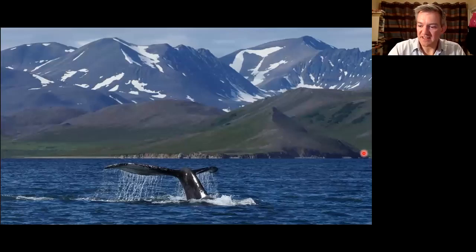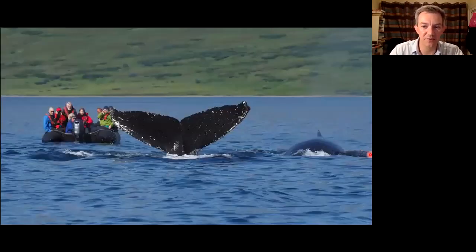So the area is still incredibly rich in whales, thankfully. In fact, numbers seem to have really gone through the roof. On one sailing in a 24-hour period, we estimated 1,000 humpbacks along one section of coast. So real abundance of large whales. And they come into many of these fjords to forage. It gives us an amazing opportunity to get close to humpbacks.